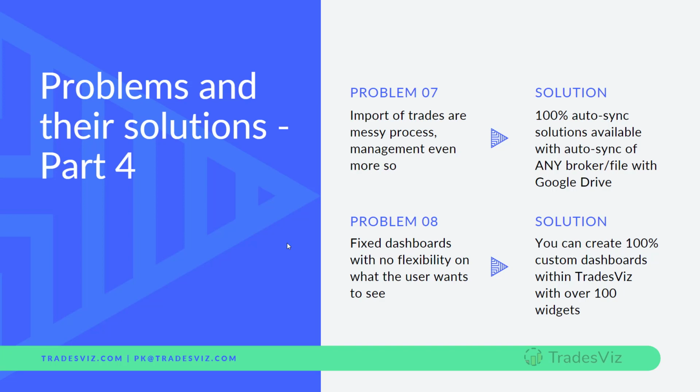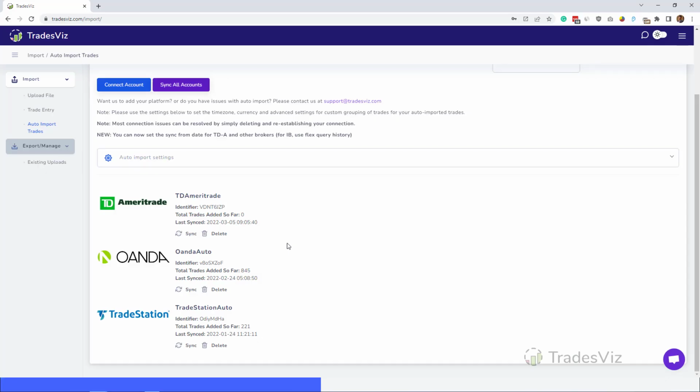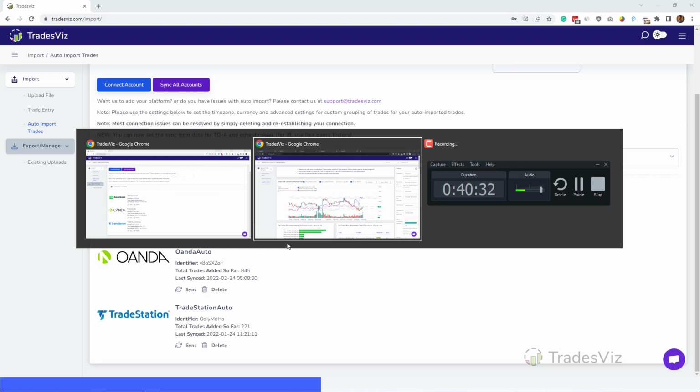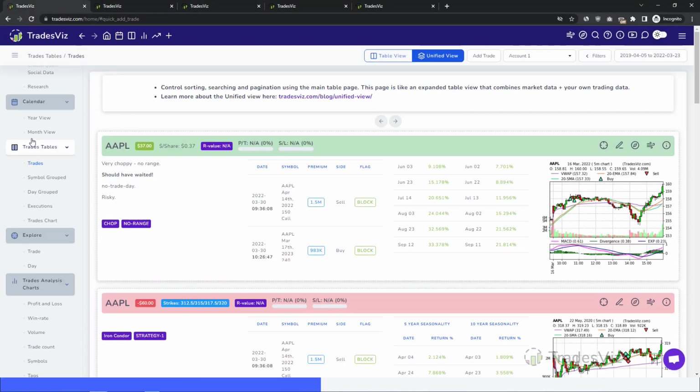Finally, we've seen that a lot of users struggle with fixed layouts. There might be traders who are only interested in P&L. There might be traders who are only interested in MFE, MAE values. There might be traders who are only interested in R values, and so on. And no platform online gives you the ability to design the dashboard in the way that you want. But that's not the way that we do things at TradesViz.